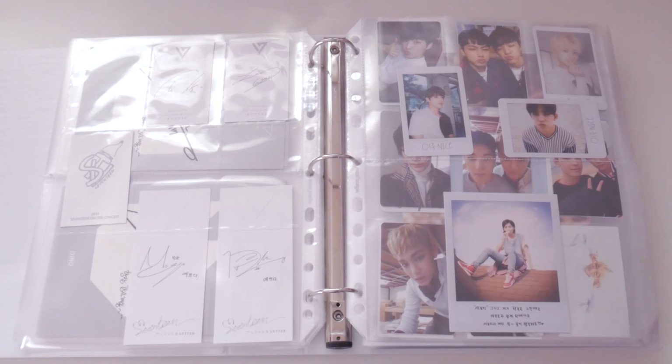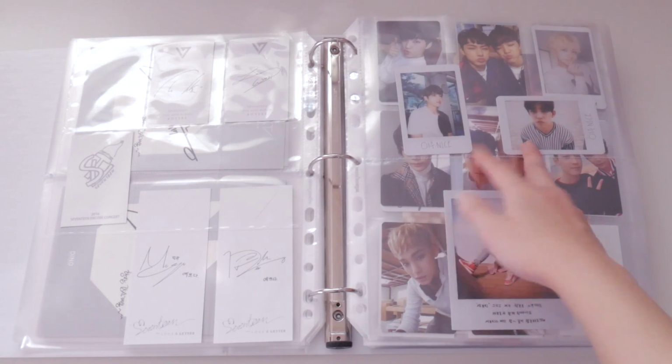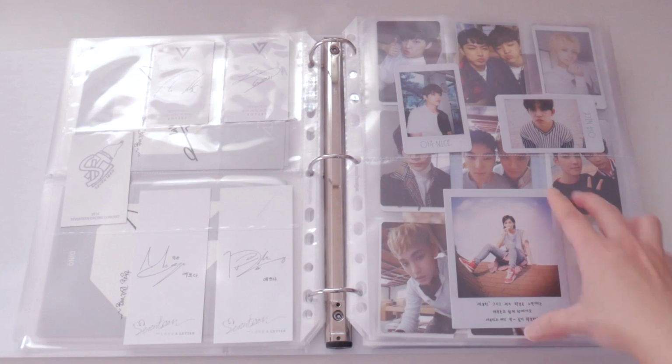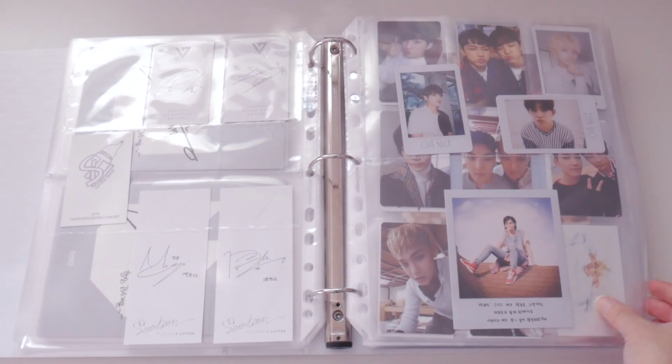And then next, obviously, we have Love and Letter repackaged. So these two I got from the albums, but I did trade to get this one. I originally had a Joshua Polaroid, but I traded with someone else.